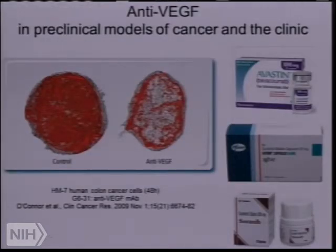Does anti-VEGF therapy work? The answer is yes, at least in preclinical models and also in the clinic, as I'll show. This is just an example: an HM7 human colon cancer prior to treatment with anti-VEGF therapeutics, and 48 hours after. As you can see, this antibody requires 48 hours and pretty much 90% of the vasculature is gone, and the tumor is already regressing significantly. So yes, it does work in preclinical models, we use it all the time, and it consistently works very well to block tumor growth.